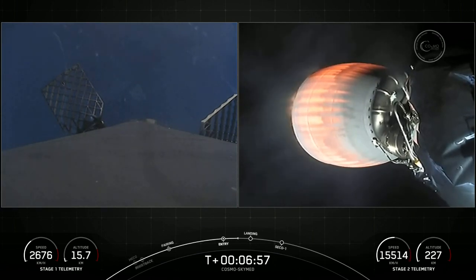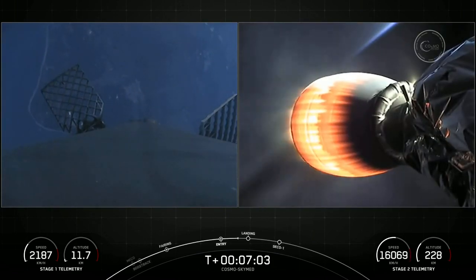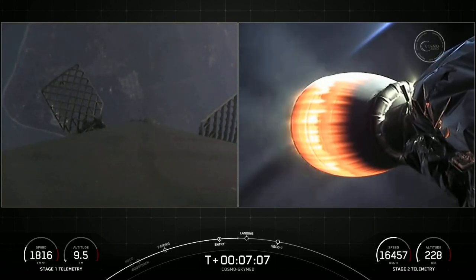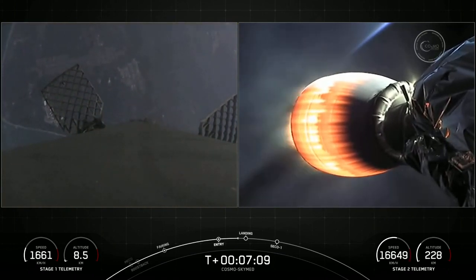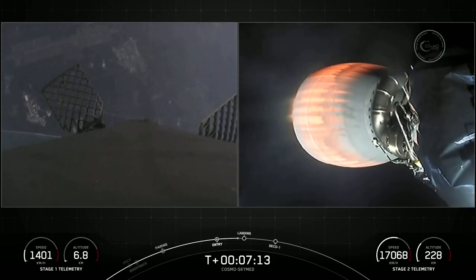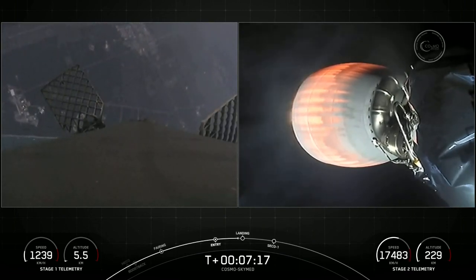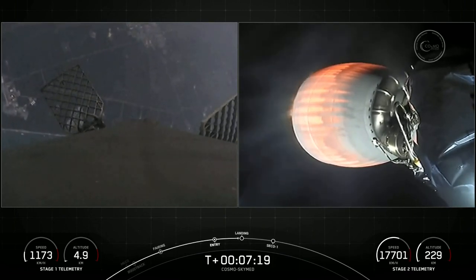You can see in the background stage two on your left. Stage one FTS has safed. Vehicles are on nominal trajectories. Here we go. Good call outs there, and you can see the land in the background view of the first stage as it's making its way back to landing zone one. Stage one, transonic. Come on, baby. Stage one, landing burn.